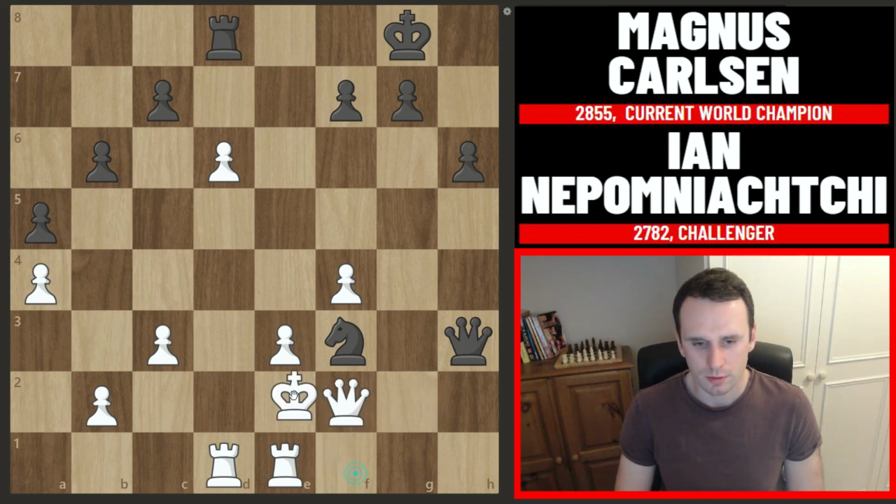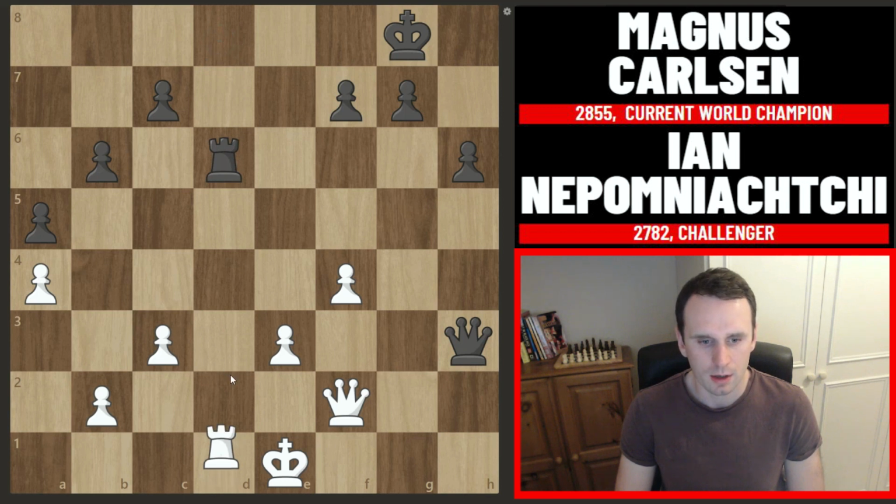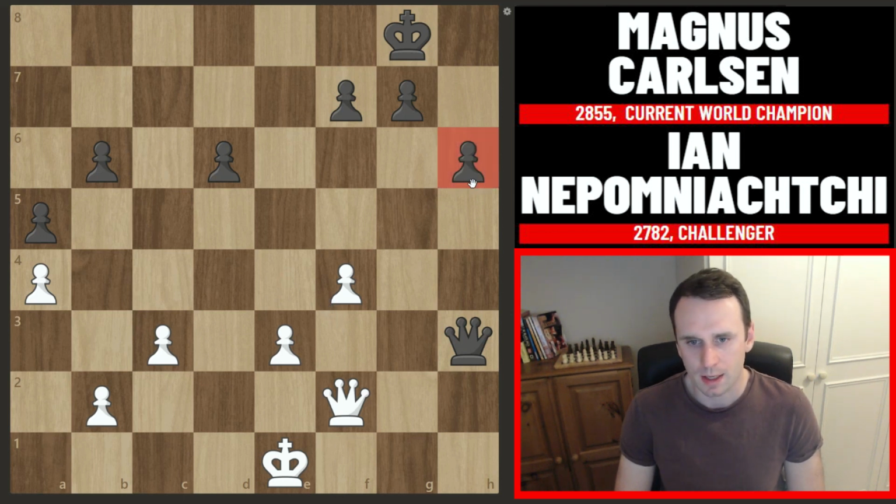If he tries to run away with the king, well, now we can take on e1. You can take this back in a few ways, but let's say king recaptures. The rook can take here, rook recaptures, pawn takes, and although white is only a pawn down, this queen endgame is completely lost, mainly because black has this outside h pawn which is just running down the board and it's too much for the pieces to cope with.